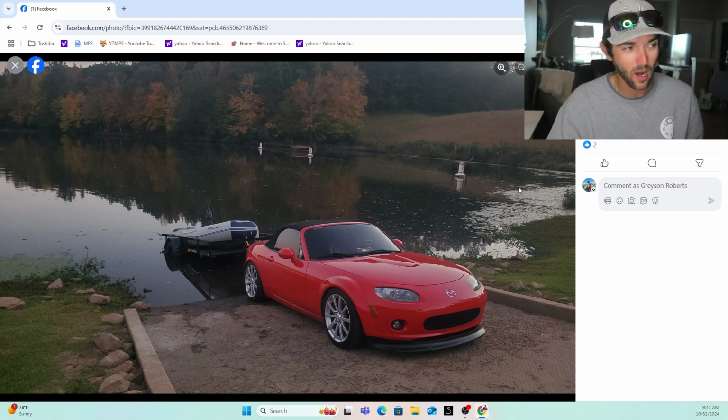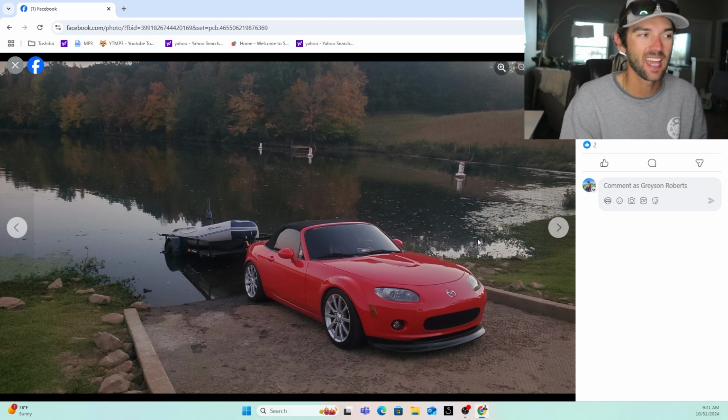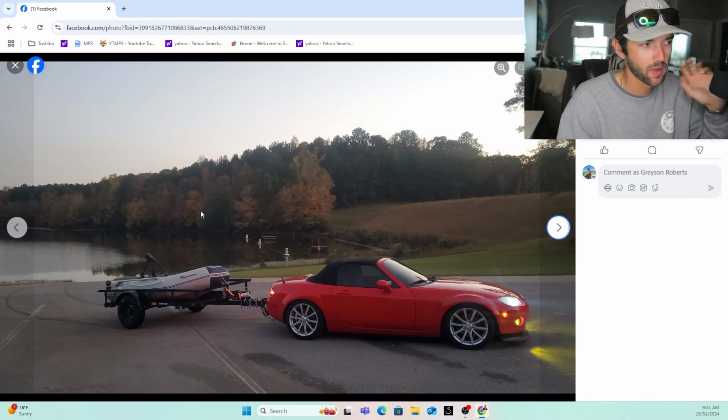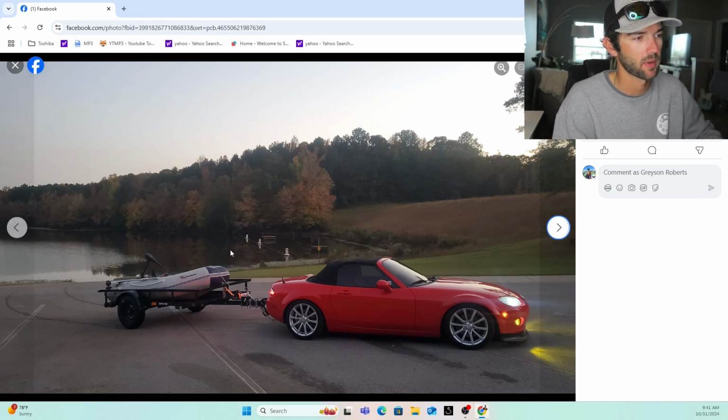Get on the water. Now, I do have some things to say about this build. Let's see if we can get a better picture of the boat here. I think this is all we have of the boat. He might have actually followed up with more pictures, so we'll search here in a second. But I want to talk about the whole setup here.